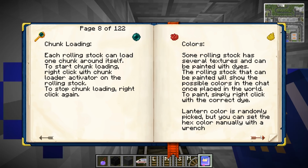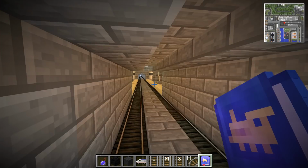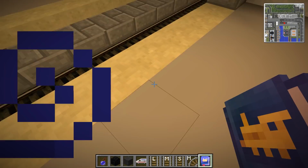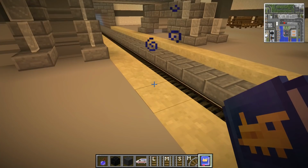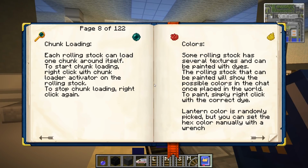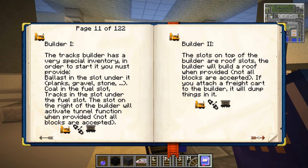Colors. You can change the color. Chunk loading. Each rolling stock can load one chunk around itself. To start loading a chunk, right click with the chunk loader activator. Okay, so that's if you're transporting things across chunks that aren't loaded. I thought of another cool thing we could do. Let's say we're on the outside track, which does four stations. If the train is in that corner over there, we'll never be able to get the train here. I'm wondering if there's a way we can push a button and it'll drive the train itself around the track to our station. That would be amazing. And maybe chunk loading has something to do with that.